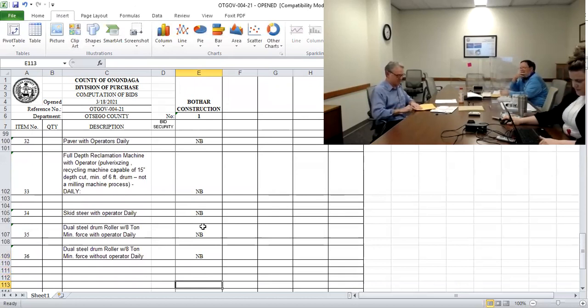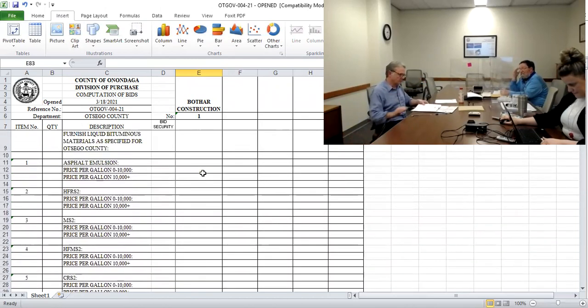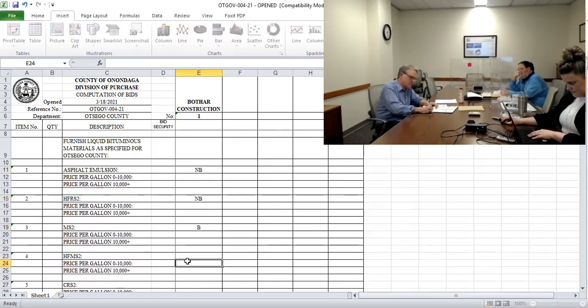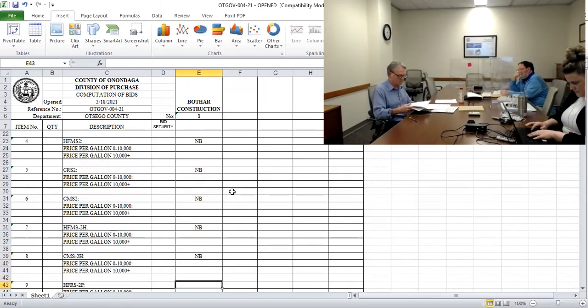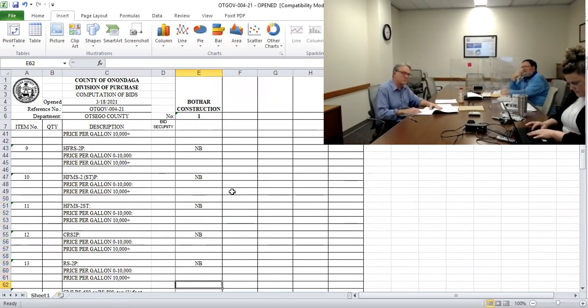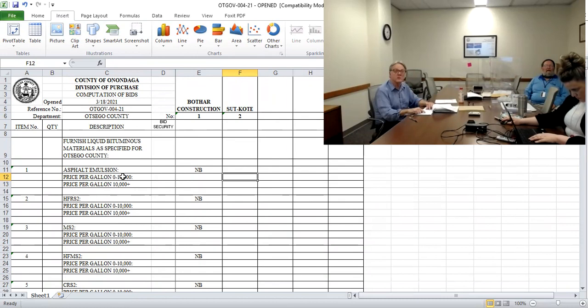Next bidder is Suit Coat. Okay, we had started 702-3101 asphalt emulsion. We have 2 different prices.